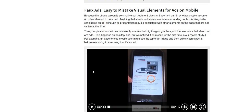Faux ads. It's easy to mistake visual elements for ads on mobile. Because the phone screen is so small, visual treatment tends to play an important part in whether people assume an inline element to be an ad. Anything that stands out from immediately surrounding content is likely to be considered an ad, although its presentation may be consistent with other elements on the page that are not visible at the time. Thus, people can sometimes mistakenly assume that big images, graphics, and other elements that stand out are ads.